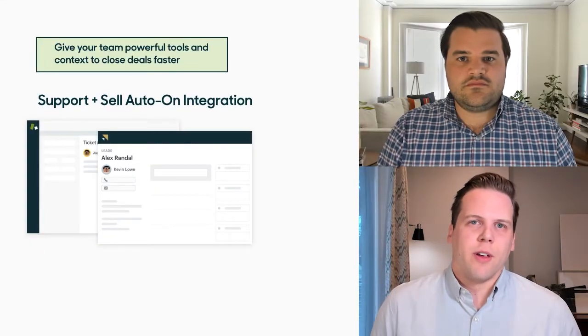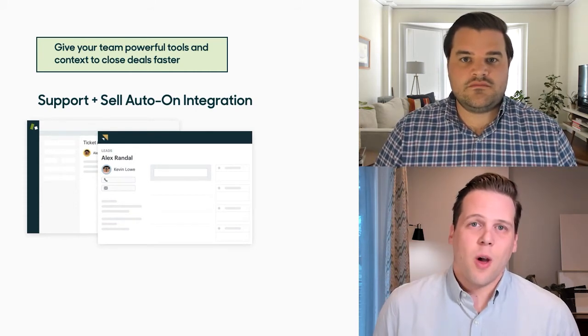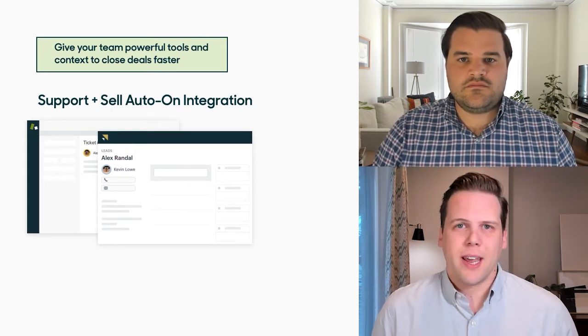This is an area where we've spent hundreds and hundreds of hours trying to think about what is the ideal experience for sales reps and support agents to work together. And we've taken a lot of the work out of getting this set up in your account. So now when you set up a brand new Cell account and you're already a support customer, it will automatically be set up for you. So you click a button to start your trial, the connection will be made, and you just have to specify a few quick settings.